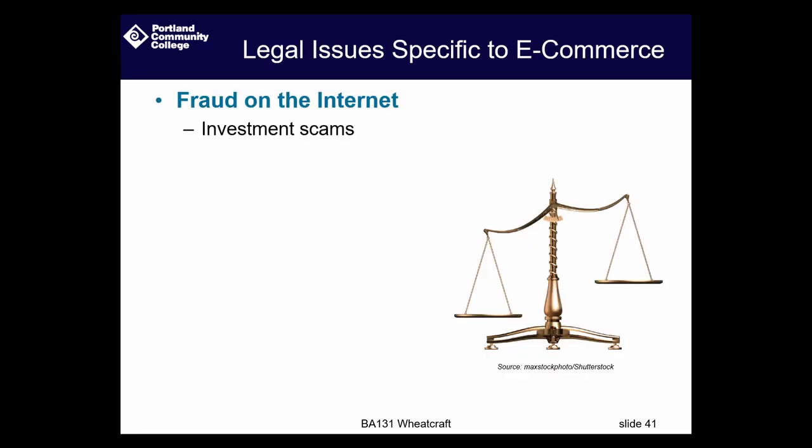Fraud on the internet. We've talked a lot about this in the class. The investment scams. Probably one of the first that made really news and headlines was the Nigerian scam. You get an email from someone in Nigeria, they're trying to get money out of the country because of the revolution, and they'll be happy to share 10% of the $100 million with you if you just give them your bank account info so that they can conveniently go in and empty out all the money that you currently have. Amazingly, people still fall for it.